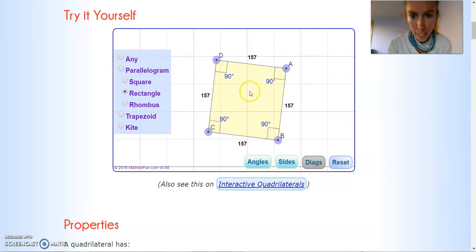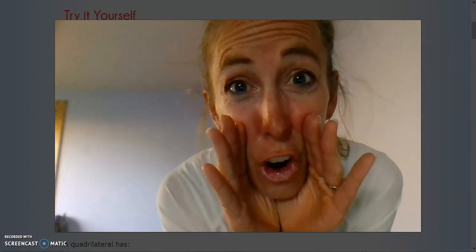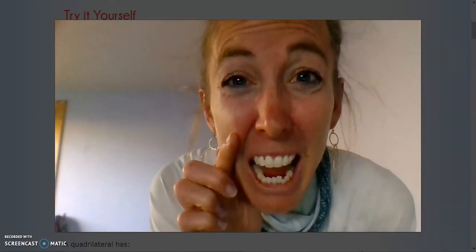The angles are all 90, like in the square, and all the sides are the same. What? I thought they were supposed to be a rectangle. Well, the thing is, you guys, let me tell you a little math secret. Every square is a rectangle. Yeah, I know. But not every rectangle is a square.